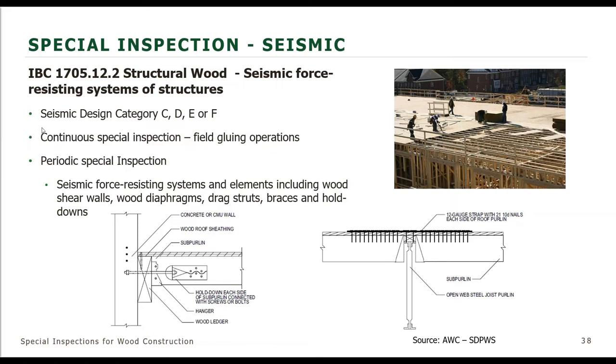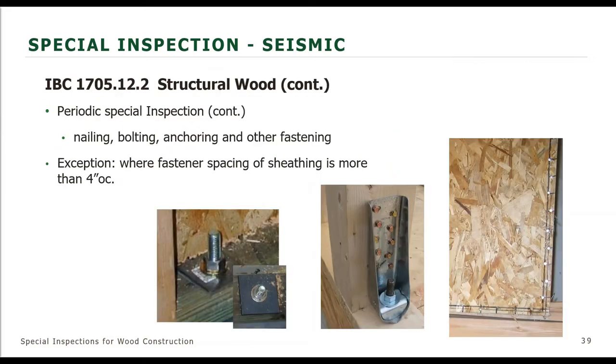Now, the field gluing is going to be those systems that rely on that field gluing to resist lateral loads. And then the others are periodic inspection, that is the seismic force resisting systems that includes the wood shear walls, wood diaphragms, drag struts, braces, and hold downs. Very similar to what is seen for wind design or wind requirements. So that includes nailing, bolting, anchoring, and other fasteners.